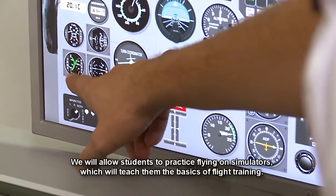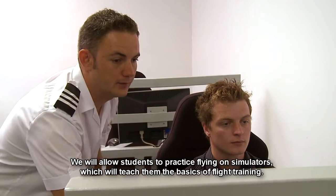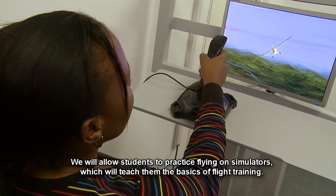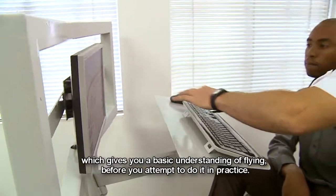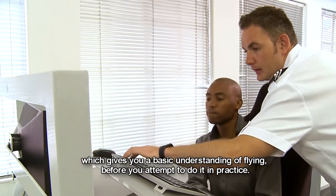We will allow students to practice flying on simulators, which will show them the basics of flight training. Simulation training is where you take your radio handset and plug it into a computer. You then practice flying different scenarios and circuits on computer, which gives you a basic understanding of flying before you actually go out and practice it for real.